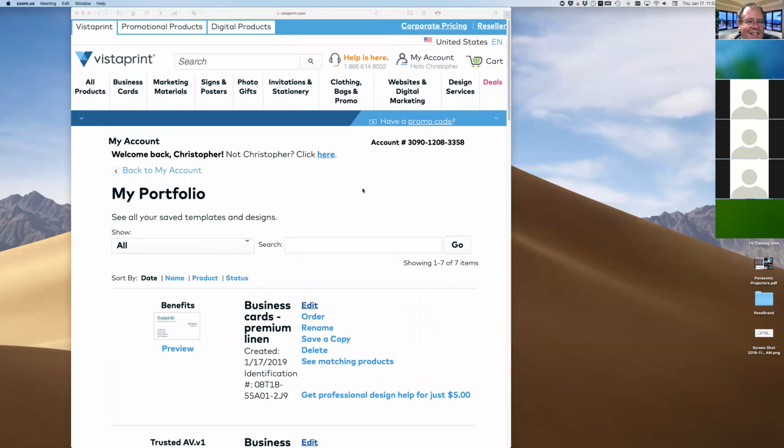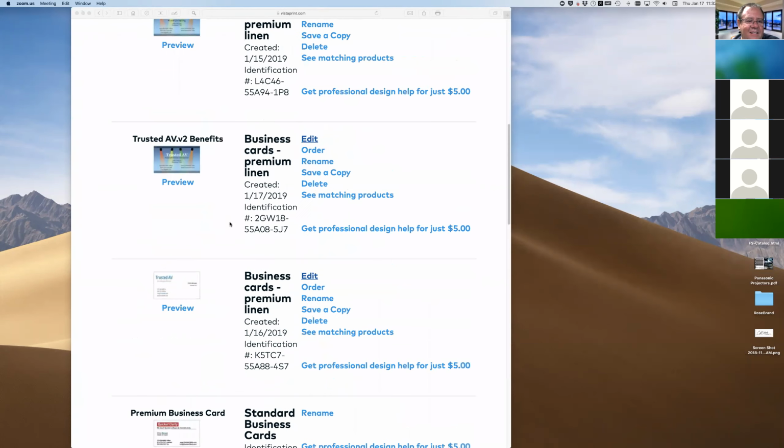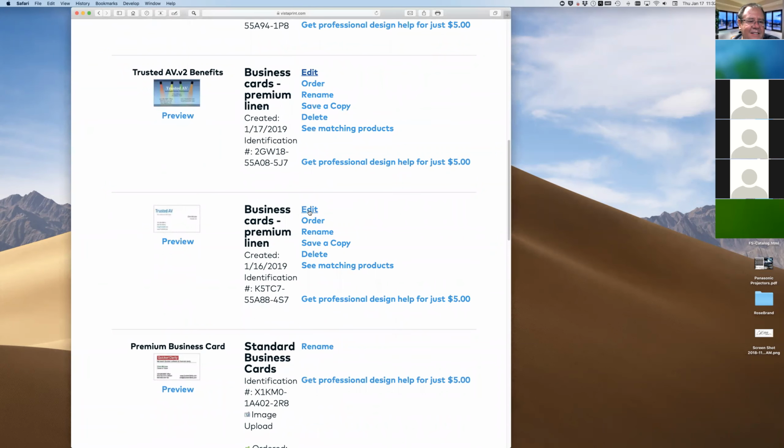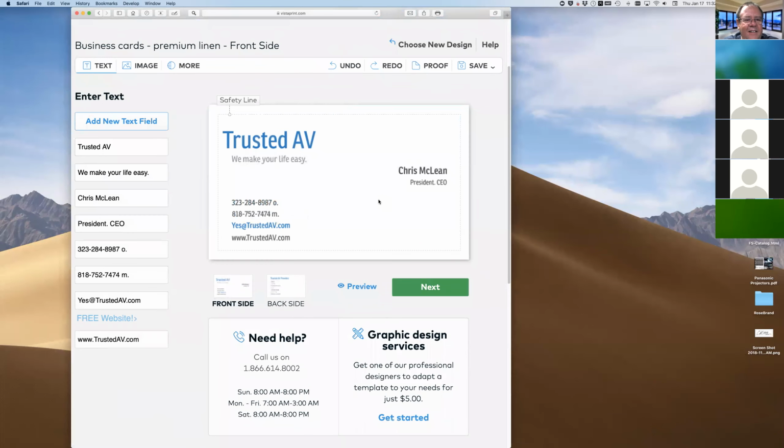Okay, good. Basically, the business I'm moving into is staging, where someone has an event and they need a stage, some lights, an audio system, projectors and screens. So that's what it is. Let me just hit on two different designs really quick. This first one is just a simple, elegant design. It has the words Trusted AV up there, and the company phrase is, we make your life easy, with basic information.